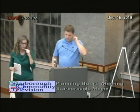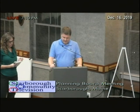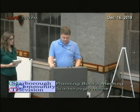Sure, we can appreciate that, and as a board we would visually view what you have and see if there are deviations that we feel are appropriate. Great. So the parking space width, we'll adjust that, and we'll provide the additional soils information for stormwater.